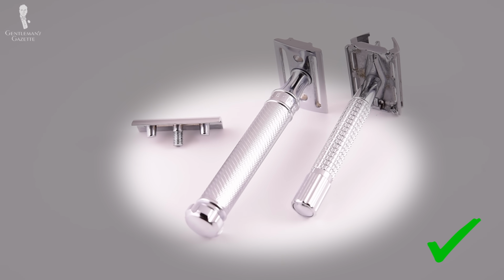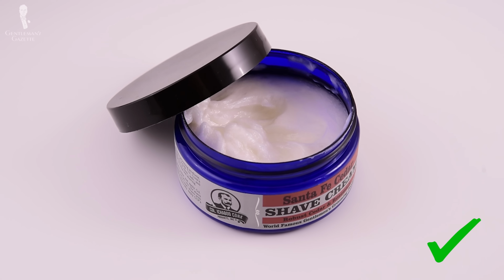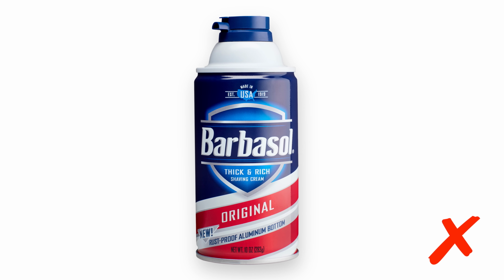All right, enough about why you should shave with a DE razor and how it stacks up against other methods. What do you need to shave with a DE razor? So first of all, you need a razor handle that comes with a head, you need the right blades, and you need a high-fat shaving cream. Don't use those cheap aerosol cans, they won't work.